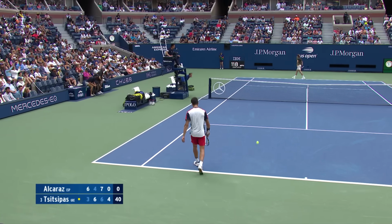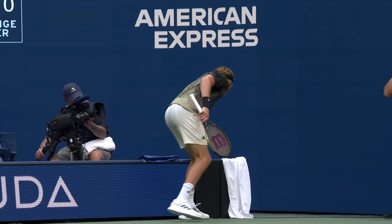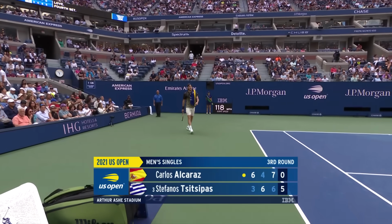Game. Tsitsipas. Nice quick hold for the Greek. No signs. Tsitsipas leads by 5 games to love in the 4th set. Alcaraz leads by 2 sets to 1. Fluffing his lines this time around. Just a game required.